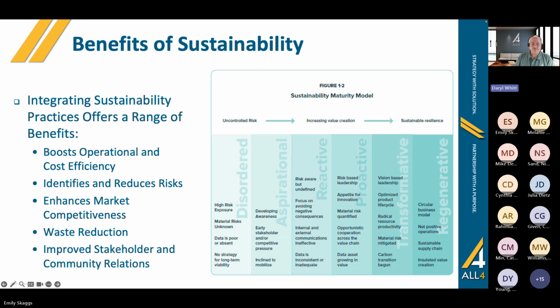So as we were talking about putting together a sustainability resource guide, one of the key points that we wanted to talk about was what are the benefits of sustainability. We wanted to put in the text and make available for people an understanding of what the benefits of implementing sustainability are. And as we have listed here, it really provides you opportunities to boost both operational and cost efficiency in your operations, whether that is reducing waste, reducing the cost of waste, improving energy efficiency, reducing the cost of energy, or making your operations more sustainable and more efficient throughout your production process. Sustainability also gives you the opportunity to identify and manage risks.